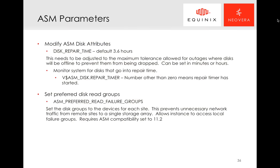You do need to modify your disk repair time attributes on your disks. So the default out of the box ASM rack installation, you're going to get 3.6 hours. If you have scheduled maintenance on a storage array and that's going to be scheduled for 4 hours, you've missed the disk repair timeout for ASM. ASM is then going to take that disk offline. So you need to be cognizant of what your maintenance windows are and what your expected repair times are.